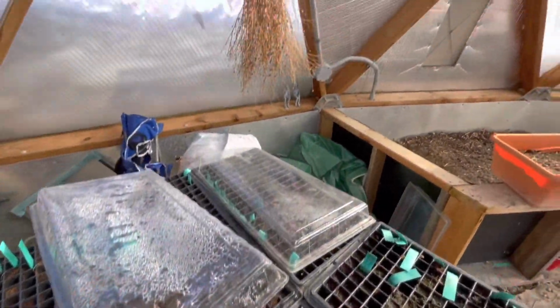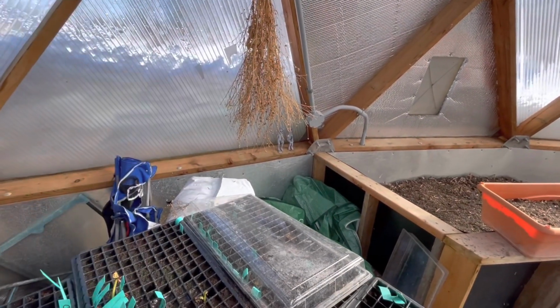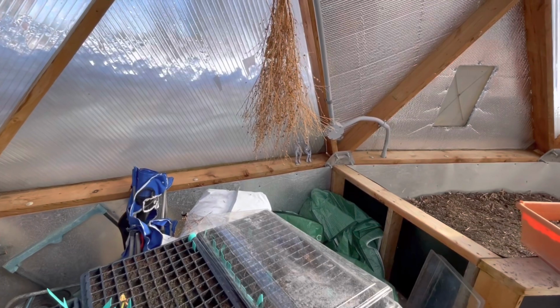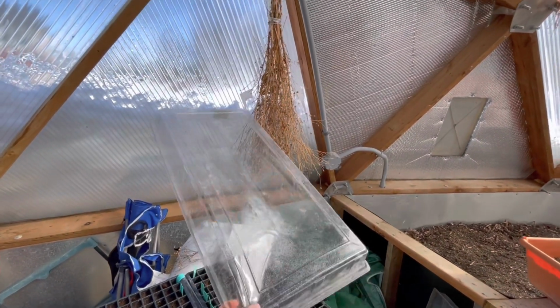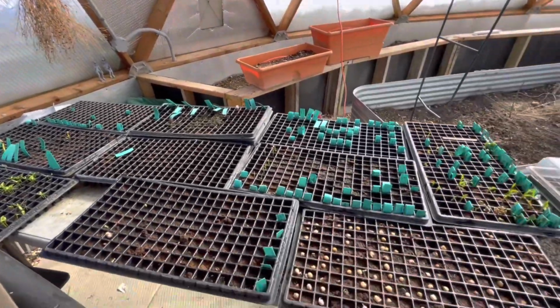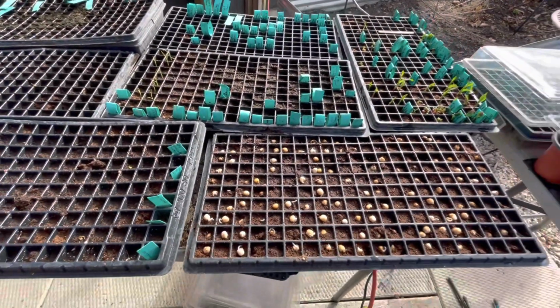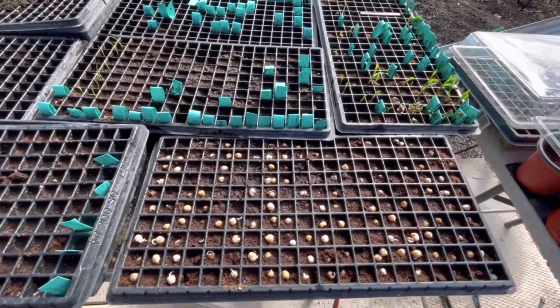I still have actually some of my seeds hanging over there to dry. So that is the flax that we've got hanging up there. We have so much flax, guys. I just had to leave some of it hang. And it hasn't done anything. It's not rotten or anything like that. So we'll actually be taking that out of the pods.